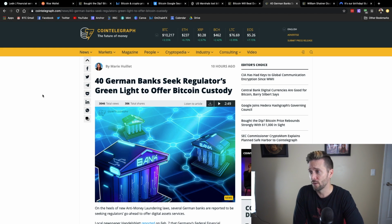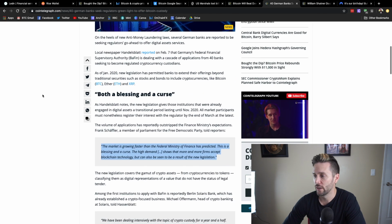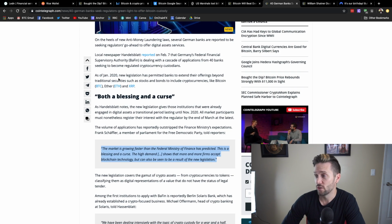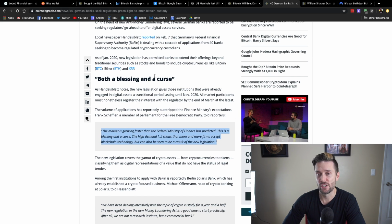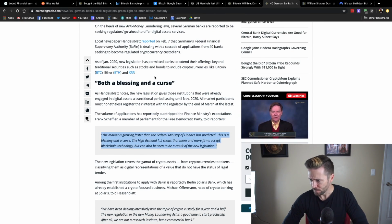So this story from Cointelegraph here: 40 German banks are seeking regulatory green light to offer Bitcoin custody. So in Germany, as of January 2020 of this year, new legislation has permitted banks to extend their offerings beyond traditional securities such as stocks and bonds to include cryptocurrencies like Bitcoin, Ether, and XRP. Anyways, they have been inundated with interest and applications to do so from, as I said, 40 different German banks.